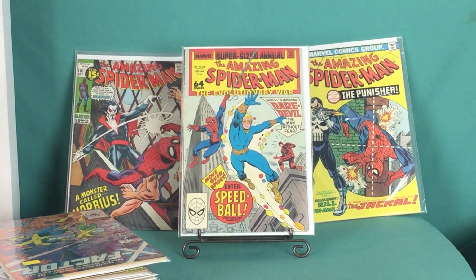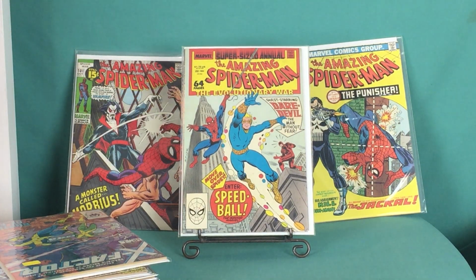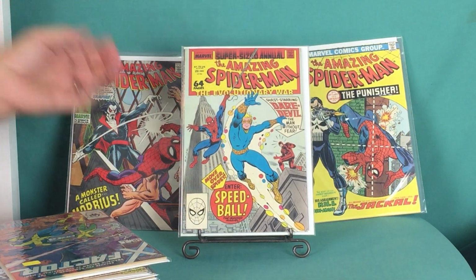Also, Spider-Man Annual number 22, and I believe this is the first Speedball. If you look through the annuals and you see this cheap, get this one. It was also recommended by the Key Collector app as being something worth looking for, and I thought I had this book. Actually, turns out I didn't.